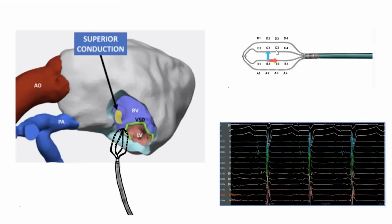And so what we can do is hook up this catheter to a special recording system. And with the recording system, with the heart opened and beating, once we're on the heart-lung machine, we can put this catheter along the inside surface of the heart. And that's shown in the picture over to the left.